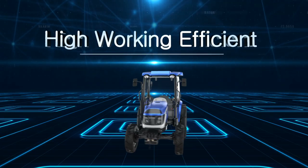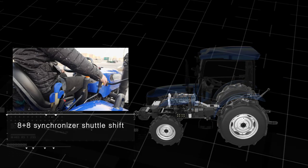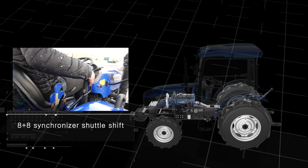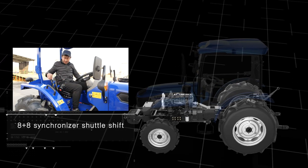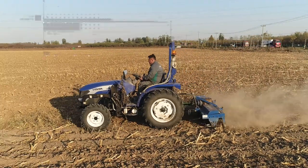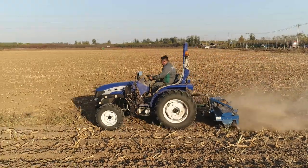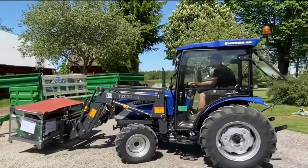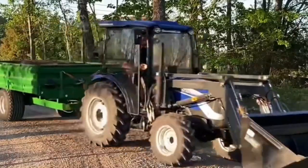High working efficiency. 8 plus 8 synchronizer shuttle shift. The speed range is from 1.7 kilometers per hour to 30 kilometers per hour. Fast shifting can improve work efficiency. Standard 8.3-20 and 13.6-24 big tires. Stronger grip. In addition to ordinary tires, medium lug tires and grass tires are optional to meet the needs of different working conditions.